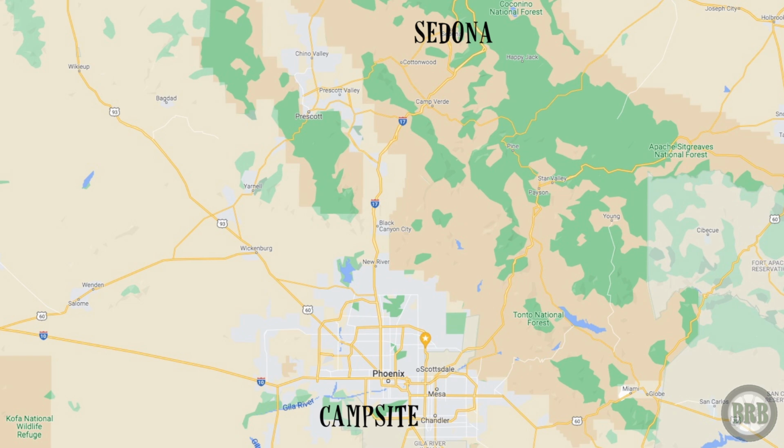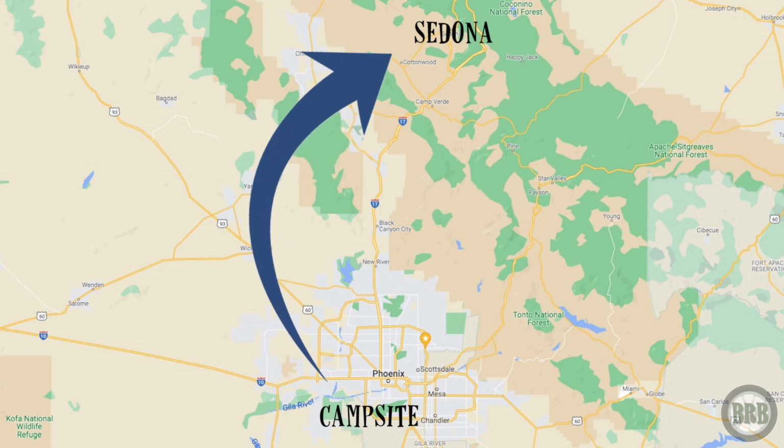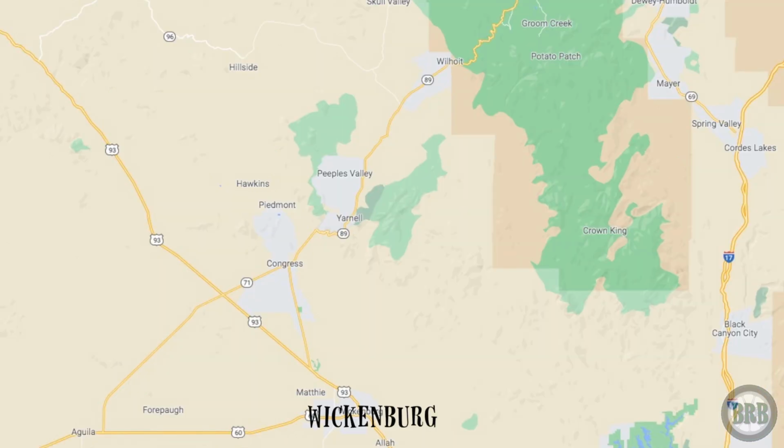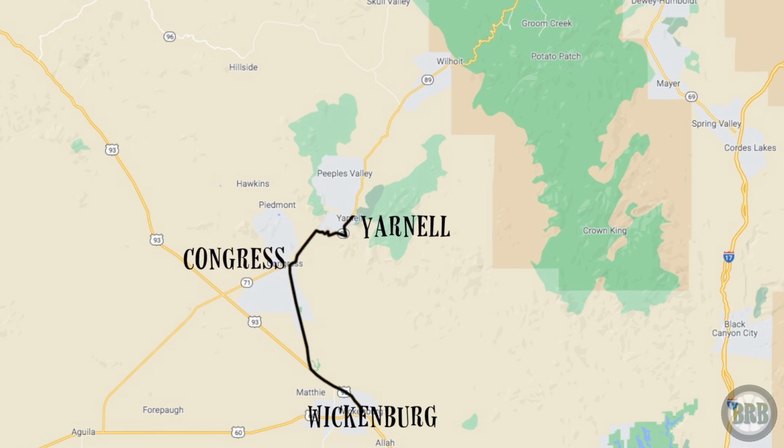All right, it's time to go home. I'm gonna head north to Sedona. I'm gonna try to go west of I-17 instead of east of I-17. So we're looking at probably Highway 60, going up out of Phoenix, heading up to Wickenburg. And then from Wickenburg, I'm gonna try to find that little highway, whatever that is, that goes up to Congress and Yarnell and Peoples Valley, whatever that is. I guess we'll find out what that is. I've never been on this road before, in a car or on a bike.